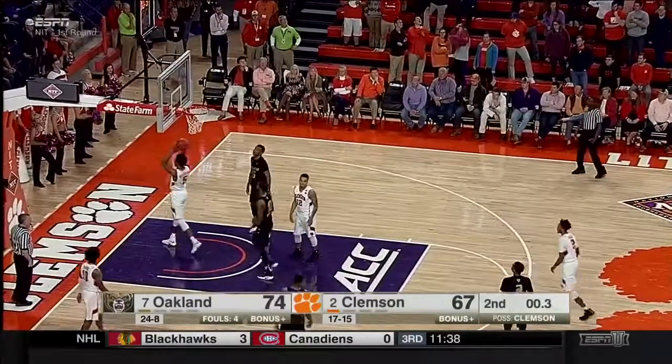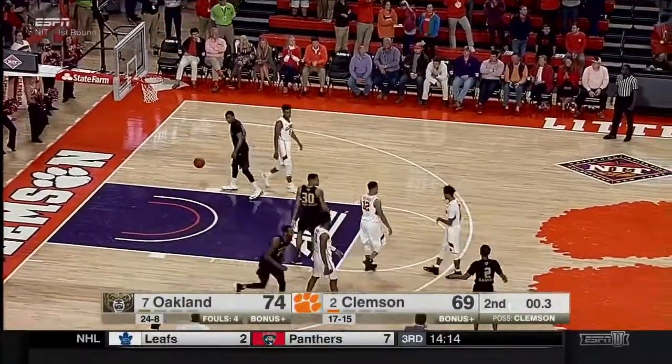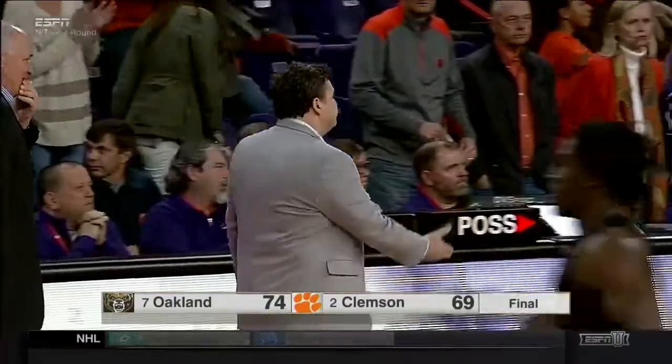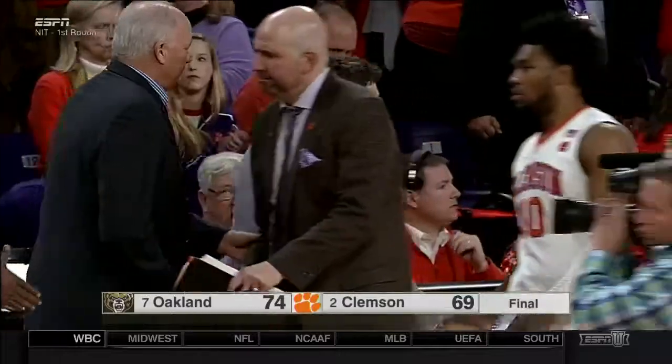Tap to Blossom game, and what will be his final game in a Clemson uniform. He just didn't want to let the ball go. I think he sensed it. And that'll do it. Oakland on the road in the heart of ACC country steals a win in Clemson.